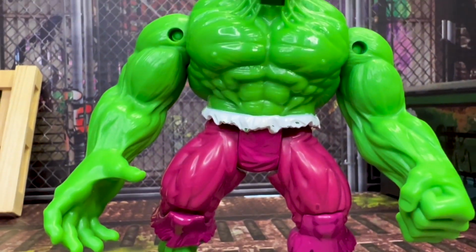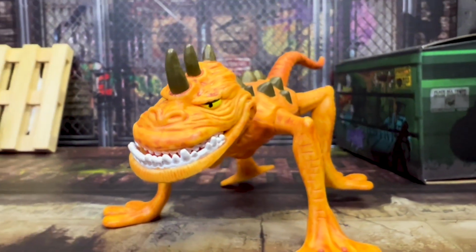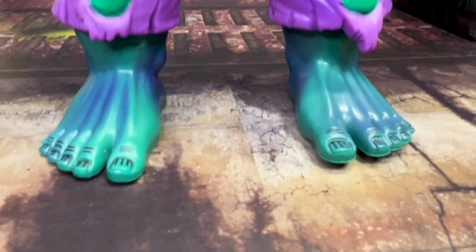Then, you got this. A lot of them were like double packs, so you'd get a character and then some kind of freaky gamma mutated weird lizard dude. But the downside of that is he's a little on the shorter side. When you compare him to some other characters, I don't know that Hulk should be the same height as Sinister. But I'll tell you what you do. You go ahead and hook out this giant mumbo jumbo.